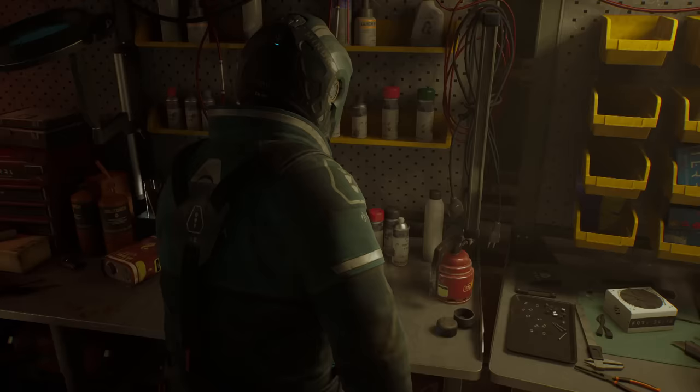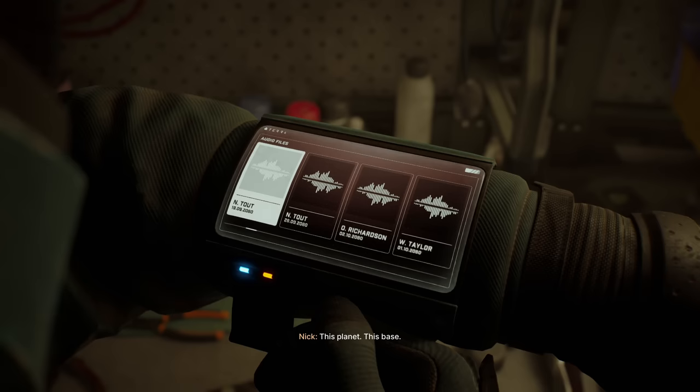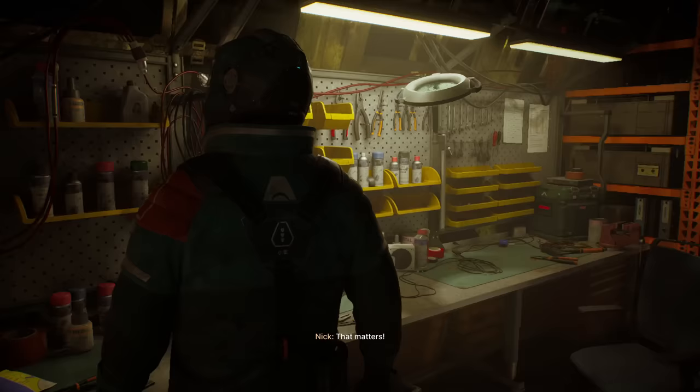Got another data link. Feels great to be included. Feels like what I'm doing here is more than just keeping the drill spinning. This planet... this base, it can house evolution. That matters. Wow, I sound just like her.